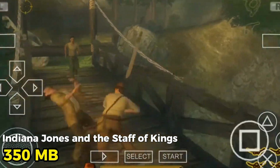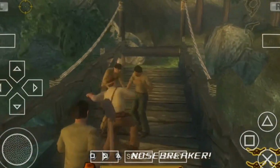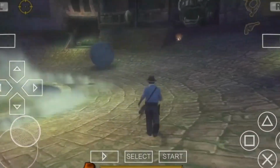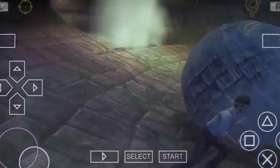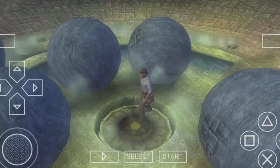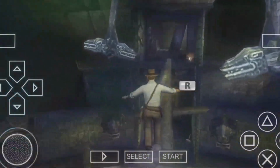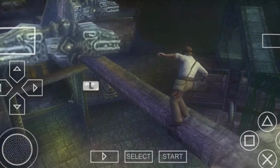Indiana Jones and the Staff of Kings brings the classic adventure to life. It's like stepping into the shoes of the iconic Indy himself. The puzzles are ingenious, demanding both logic and creativity. The combat mixes traditional brawling with the whip-cracking action that's signature to Indiana Jones. Traveling to different parts of the world, you'll uncover secrets and artifacts, each adding to the richness of the story. The game captures the spirit of adventure that Indiana Jones is known for, making you feel like a true explorer uncovering the mysteries of the past.